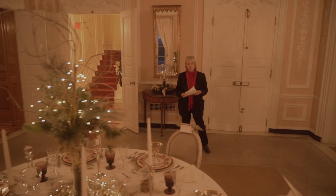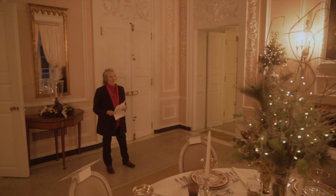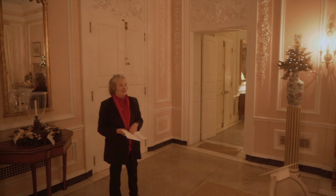The dining room is a beautiful, elegant room. It is so in the summer, and it is so at this time of year as well, and I think the decorations this year really highlight that.